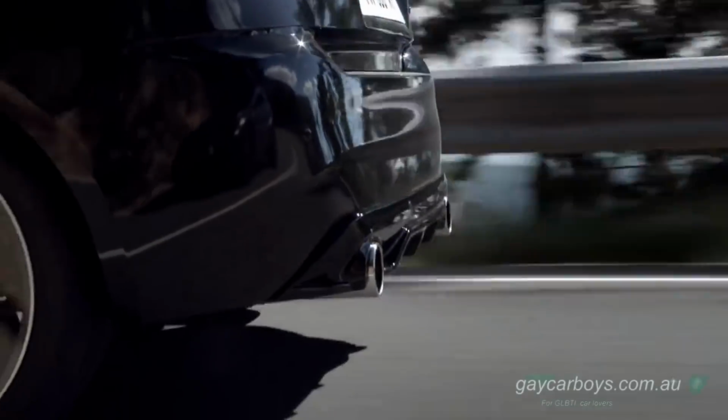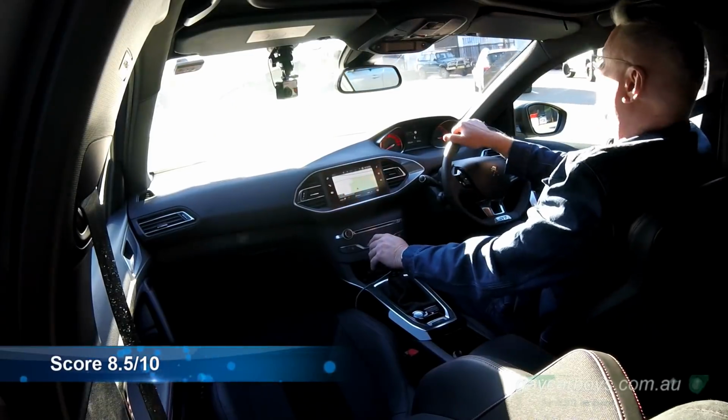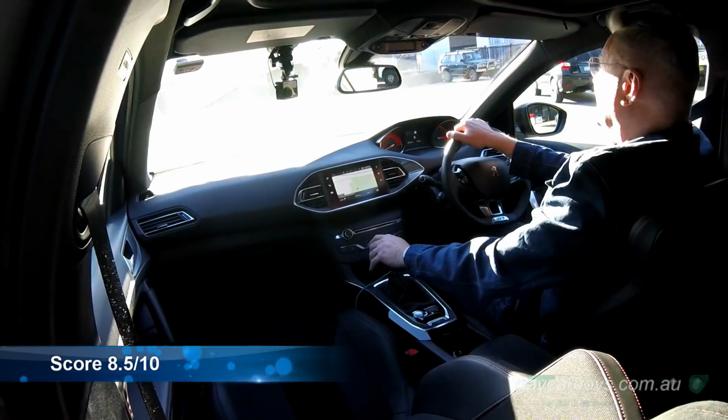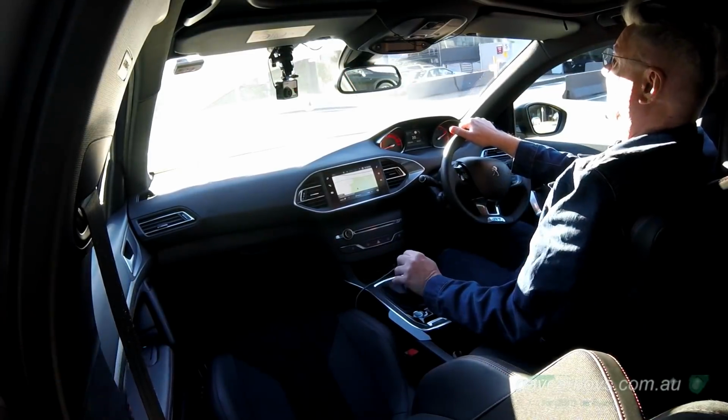Peugeot 308 GTI is one of those surprises, and I'm going to rate it at 8.5 out of 10. You're probably getting really bored with 8.5 out of 10. But a car's either worth that or it's not. And this is being rated against other cars in its class. I like Peugeot 308 GTI. I like it a lot, and I would buy it with my own money.